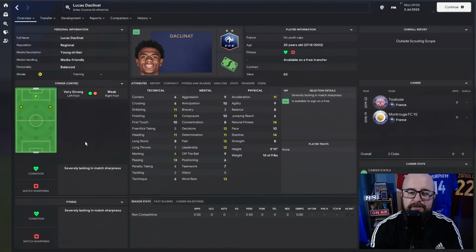Acceleration of 11, natural fitness of 14, stamina of 14. He's 5'10", so not the tallest of strikers, but he makes up for it with what he can do on the pitch. Decision making of 12, determination of 11, flair of 12, leadership of 12, a work rate of 13. They're all good things to start with for a young striker. And what I do like about this guy straight away: dribbling of 11, finishing of 11, that's not bad at all. Heading of 11, passing of 13 as well.